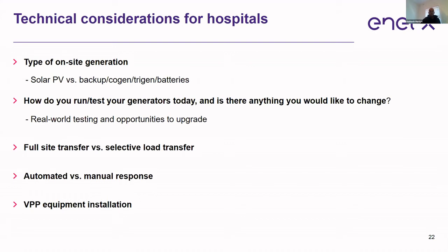The site will have closed transition switching, and that is equipment they get to keep and use whenever they want for the rest of time. So that's a benefit to the site, which I'm sure we can agree is very good. The next question I would ask is, how much of your site load do you transfer over to backup power?